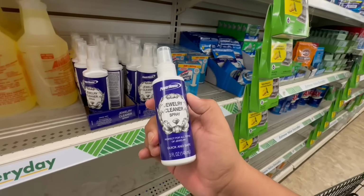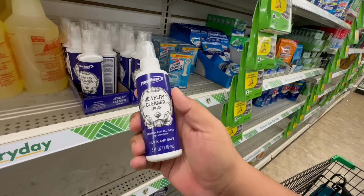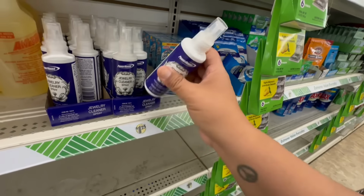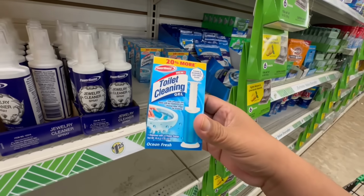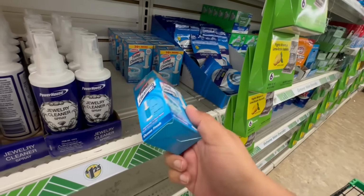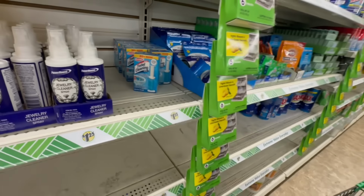Okay, so these are new. This is the jewelry cleaner spray. You get 5 ounces. Look, they have the toilet cleaners. I've actually personally tried these and they don't really work very well, so I stay away from these.